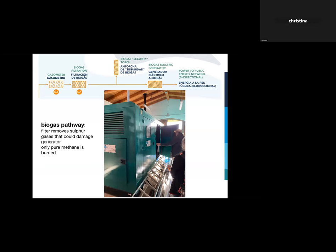And if something happens to the gasometer, say it gets punctured, or there isn't a way to capture the gas coming out of the biodigester, then that gas goes to what's called a torch, where it gets burned. Instead of just releasing it into the atmosphere, it's an emergency way to burn that gas so it's not causing a problem in any way. But that's only if something goes wrong with the system functioning normally. So that's the gas pathway as it gets turned into electricity.